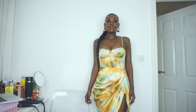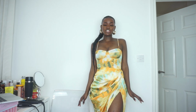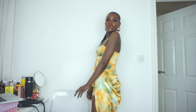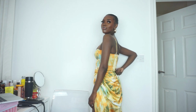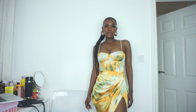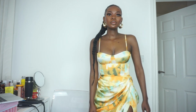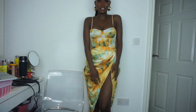So this is how it looks. I really love this skirt. It gives me a very rich vibe. That's what I wanted to go for. This is how the back of the skirt looks. It has a zip as well. So let's get the shoes. These are the high heels right here. I just love them. They're so cute.